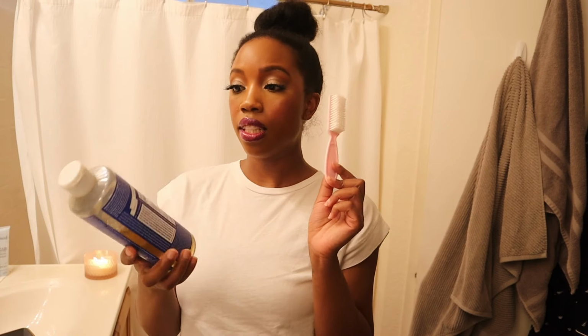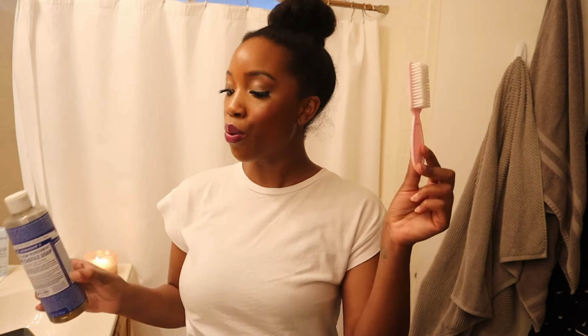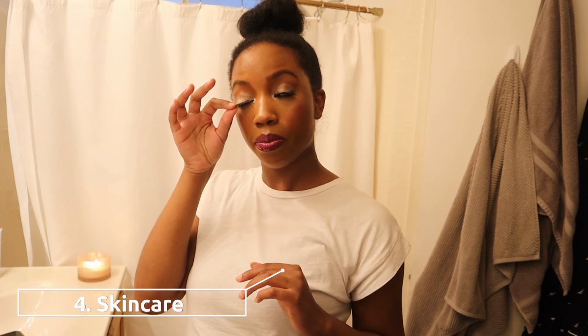I also like to use a foot brush or nail brush for my feet. Right now I'm using the Dr. Bronner's peppermint castile soap for my feet. I just pour it on like toothpaste or whatever and scrub my feet. All right, now let's go ahead and take off this makeup.